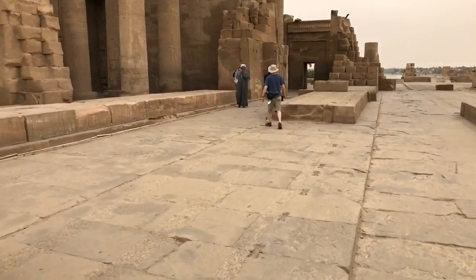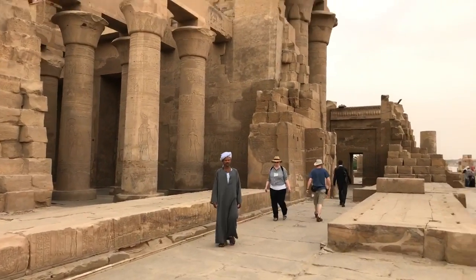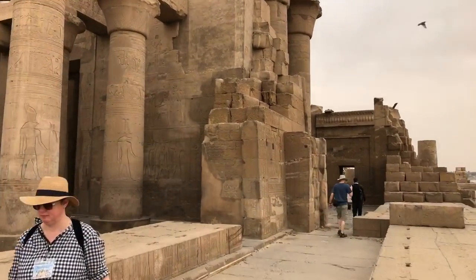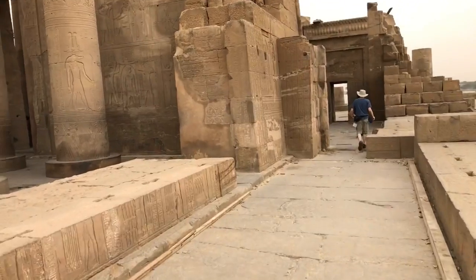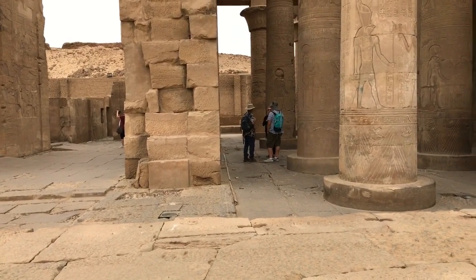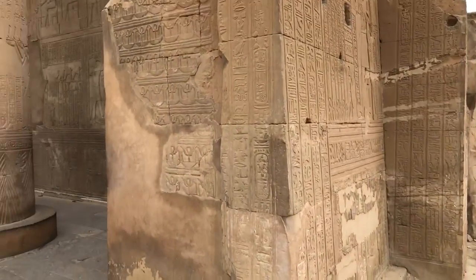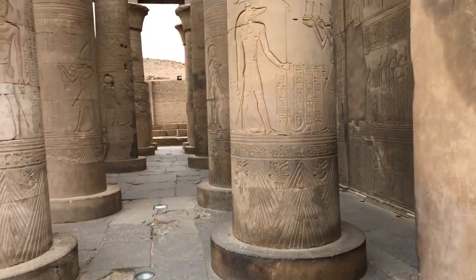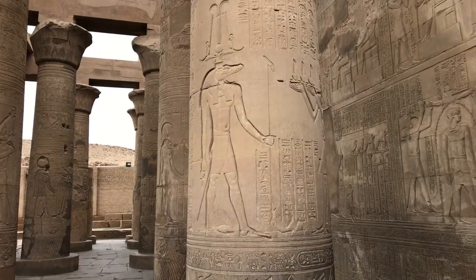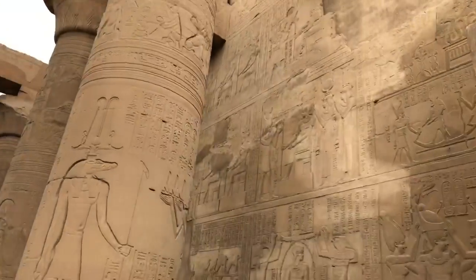Okay. So Kom Ombo Temple is a dynastic site, and this is all made of basically sandstone. And there's our geologist Susan that we're going to talk to, because we're looking for any kind of megalithic aspect or element to this location. You can see beautiful columns with glyphs all over the place.